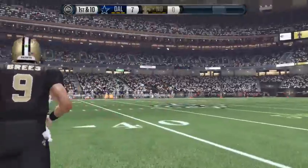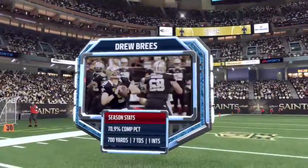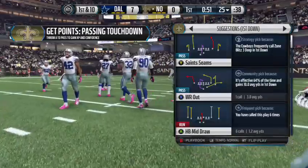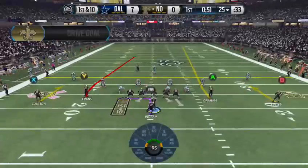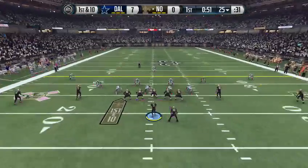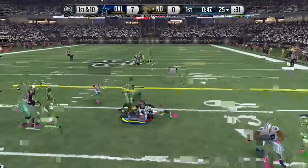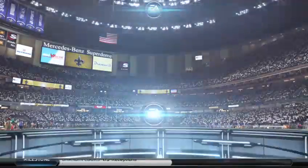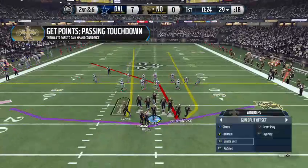But that will bring out our man, Drew Brees, with the perfect stats. 70.9 completion percentage, 707 paid attention. And that is good luck. And now we'll see if Drew Brees can bring that good luck to work right here. Oh, and Brandin Cooks gets the catch, does not control his feet. It could have been a first down, but he doesn't get it in.